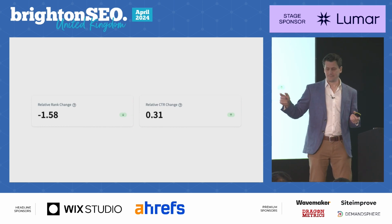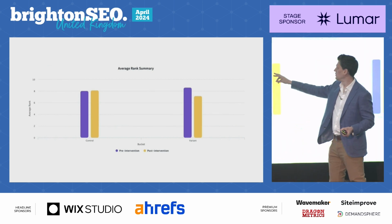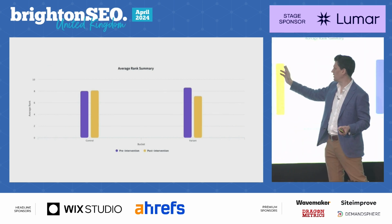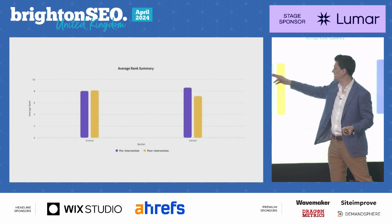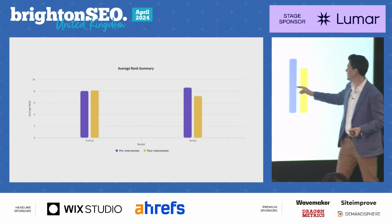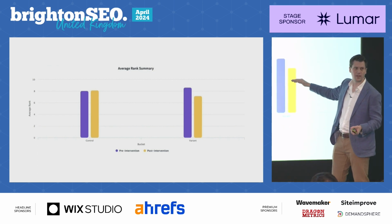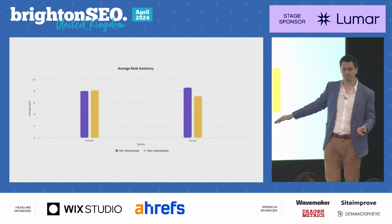Click-through rate went up. A bit easier to see this visually. So in the control group, basically no change. This is rank data, but you can see a similar thing in the click-through rate. Basically no change. This is before intervention and after intervention. In the variant page, this is before intervention and after intervention. Remember, going down is a good thing because it means we're getting closer to the top of the page.